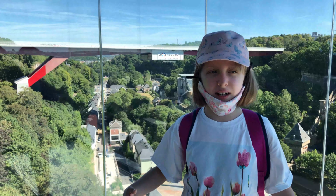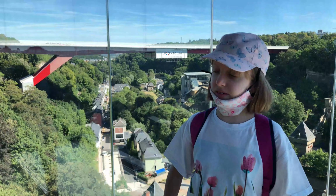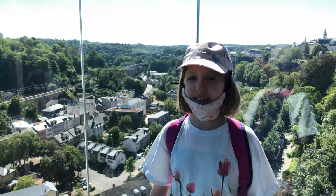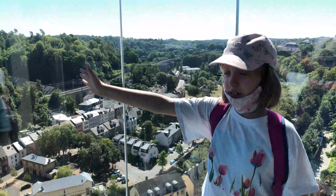Here we are in front of the alley to go to the lift, which goes down to the ground. You have a really nice view where you have the glass. This is the ground, down to the ground. There's a lift to go down to the ground. It's very nice to do photos here. This is a glass wall and everything.